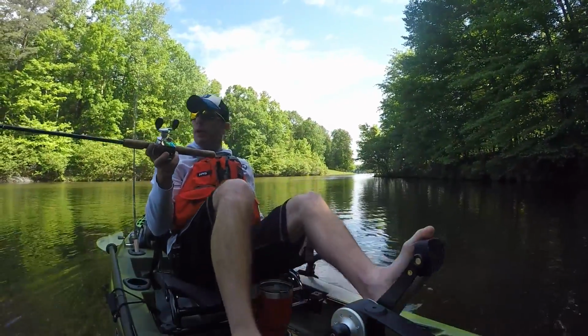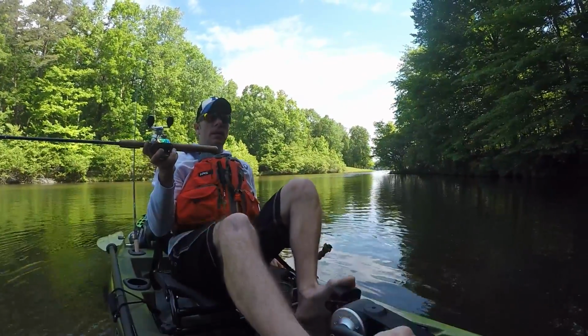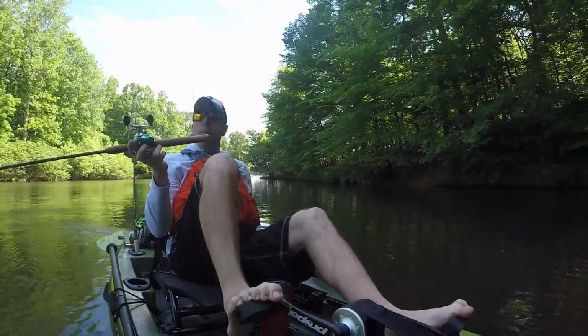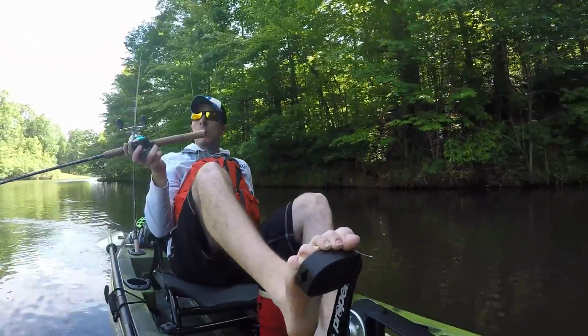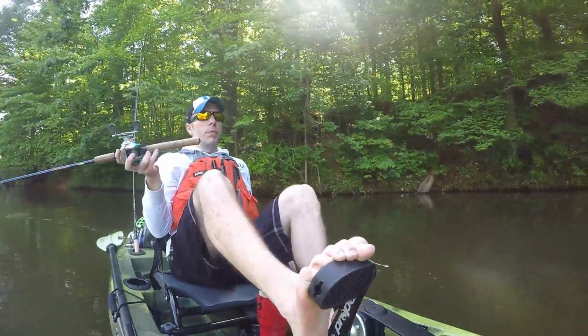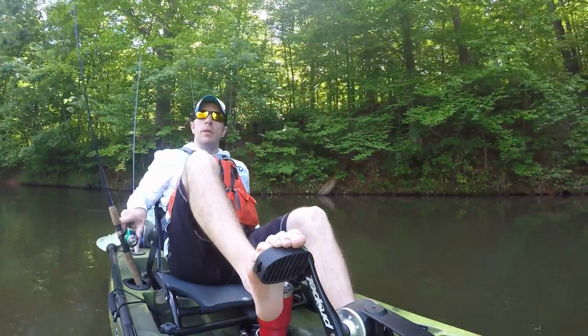Turn your rudder back the way you want to go. Forward does take a minute after you've been going backwards. When you're going forward, to actually get going forward, you get a little cavitation under the boat. But I find that my feet placement might actually be the issue here.